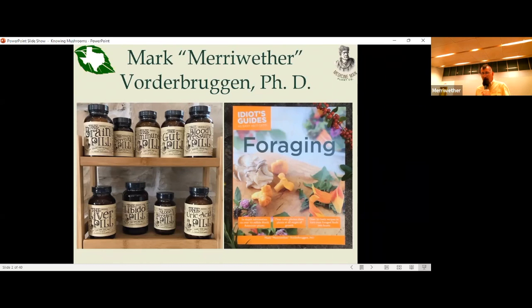Also, I am the author of Idiot's Guide to Foraging, which covers 70 really easy to find, easy to use North American plants. But the way the book works is, since they didn't actually send me out all over North America, I had to focus on plants that could be found in Texas, as well as places of lesser importance. So everything in that book is found here. But those are the 2 main things, if you wonder what I do.